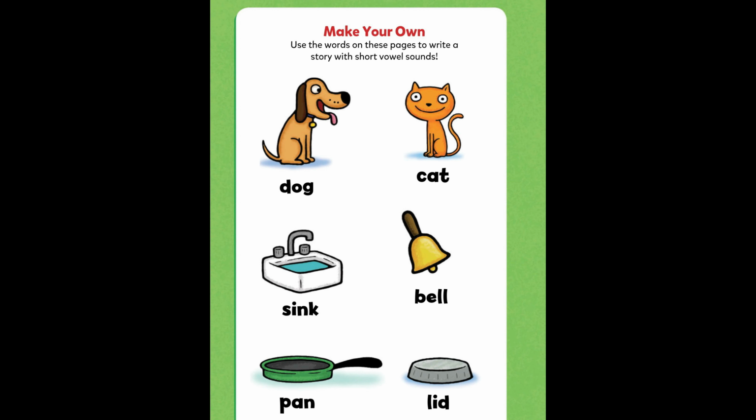I made another one. Can you make more, my friends?